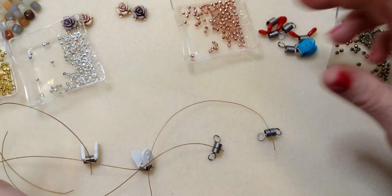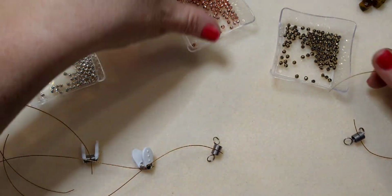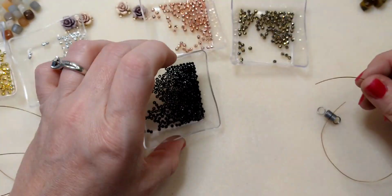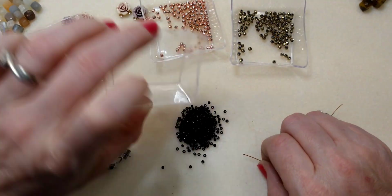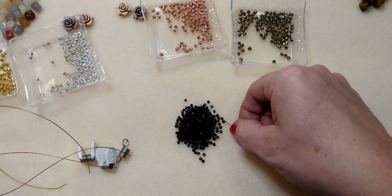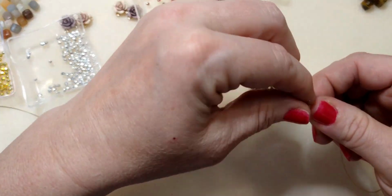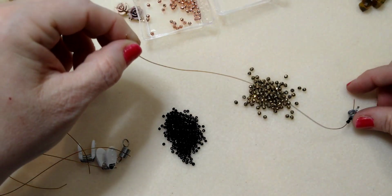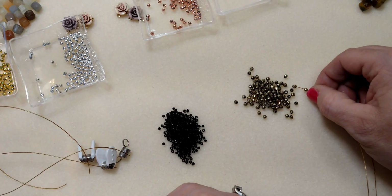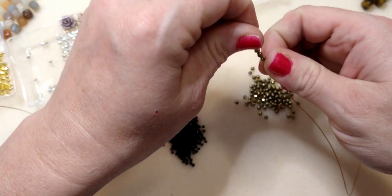You could go ahead and finish the end of your chain, or your stringing wire, but I kind of like to just leave it open in case there's something that I want to change. So I'm going to use these little black spinel intertwined with these others. I'm going to pick up 3 of these, and then I'm going to use this whole strand here of the bronze micro beads. These are so pretty. And I'm just going to do probably 4, maybe 5 here.